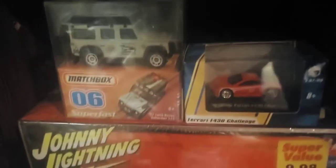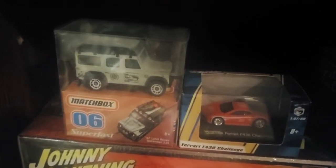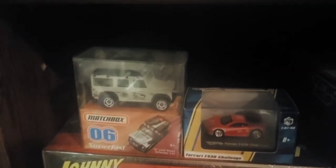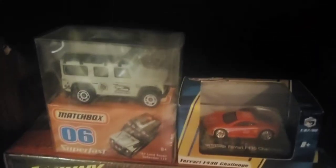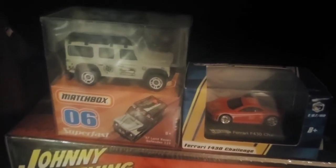And above the Johnny Lightning is the Land Rover and the Ferrari. These came to my collection from Carmine. And once again, Carmine, putting your wares on display here in my collection. Carmine and I have been trading and sending each other stuff for almost 10 years now. And these two cars came in one of the early boxes that Carm sent me. So I would say roughly about 10 years ago.